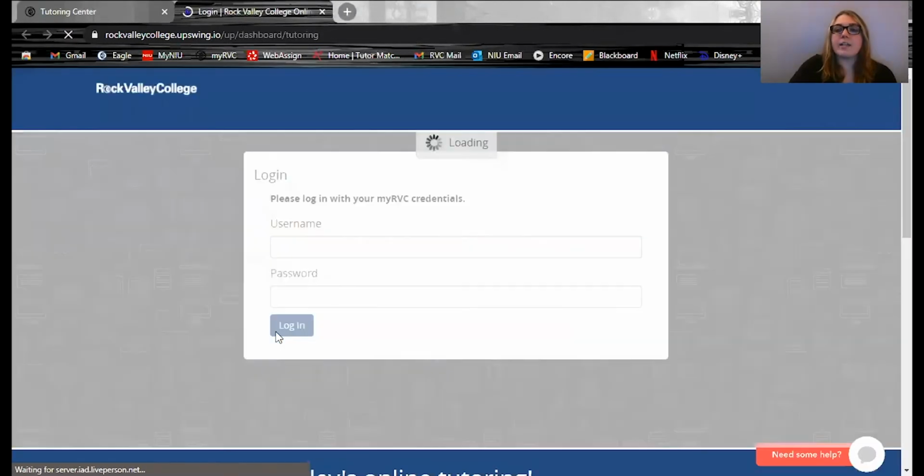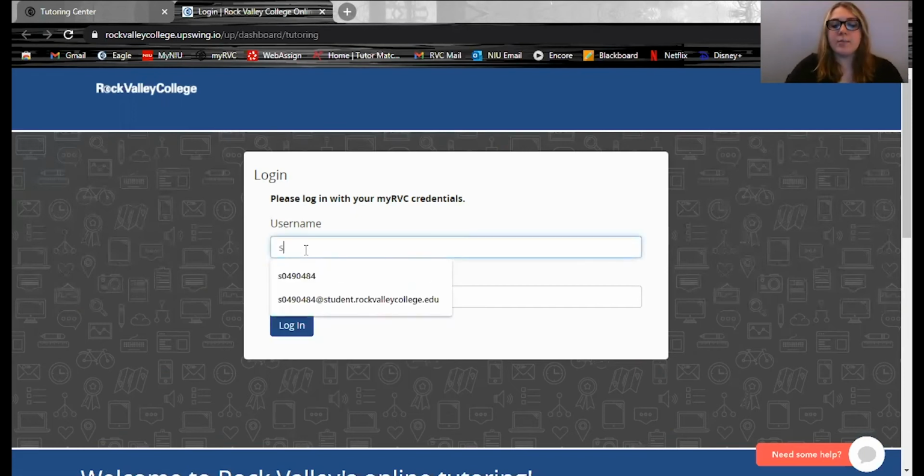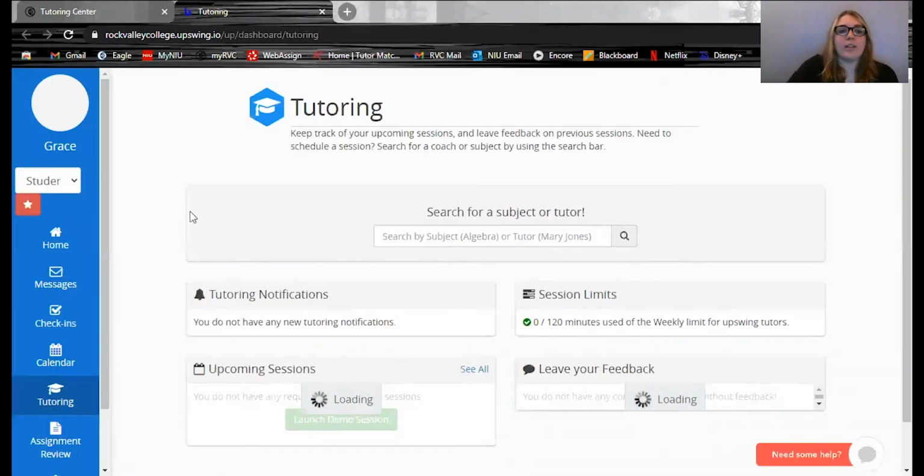And when you go to log into Upswing, it asks for a username and password. This is going to be your username and password that you use for Eagle. So it's just going to be your student ID. And your password. Again, the same one that you use to log into Eagle. And then it should take you to this.